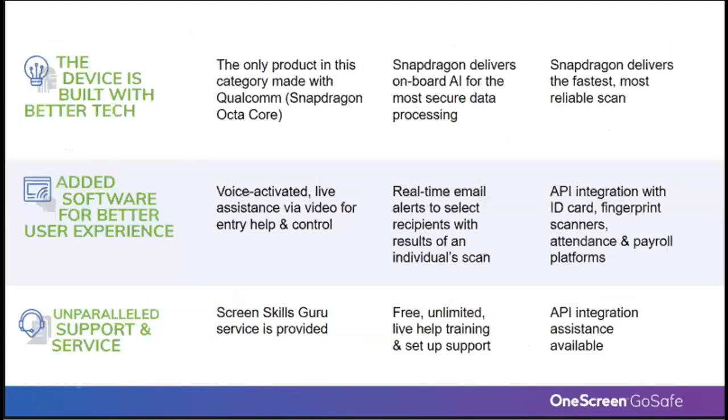So the device itself is built with better technology compared to some of the competitors on the market today. As I alluded to, it has Qualcomm technology, a Snapdragon octa-core processor, which delivers onboard AI for the most secure data processing and the fastest, most reliable scan. So the Qualcomm variant can scan in as little as 0.3 seconds. There's added software for better user experience, so voice activated live assistance. If you say to the device, call Guru or help, you get real-time assistance from the vendor directly.